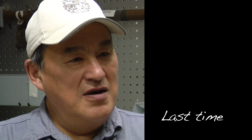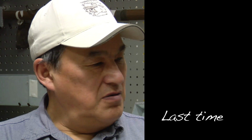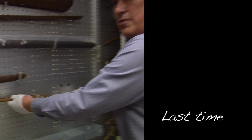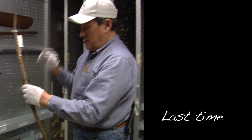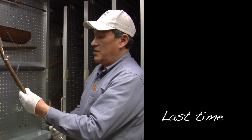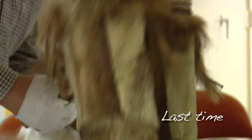To me, it's really amazing to see and actually hold objects and tools and weapons for hunting that were used 150 years ago. It's really amazing.